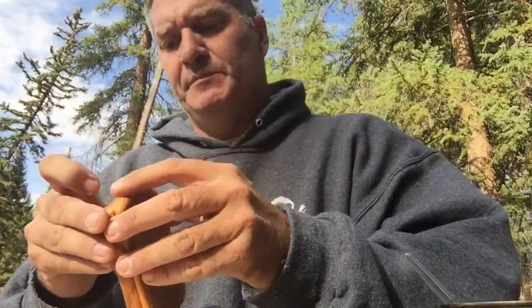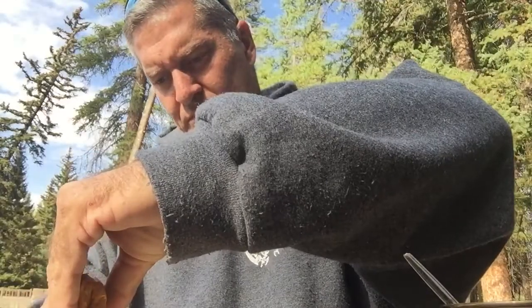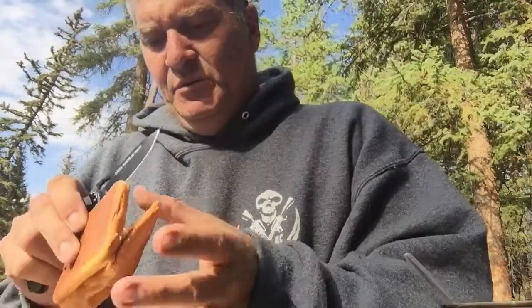Just a piece of bread. Let's go ahead and cut that open. Seems a little on the dry side. You know, it's always a crapshoot with this stuff. That's why I like the hamburger buns out of the IMP 14s better.